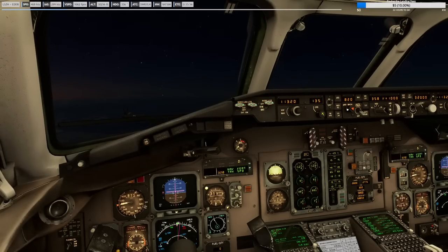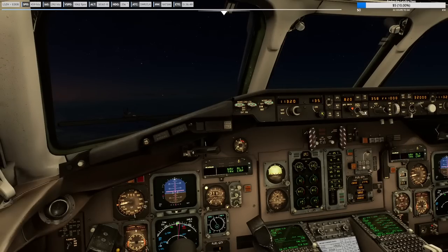And Doc Trench, the sound mod is from FTSIM Plus. Really recommendable.